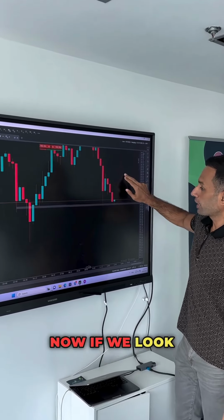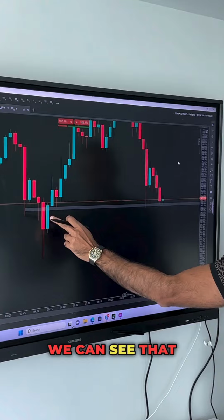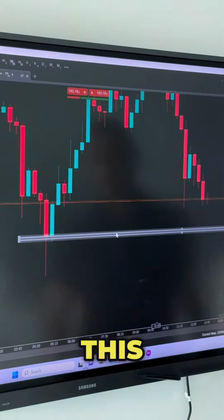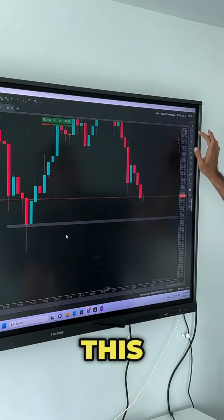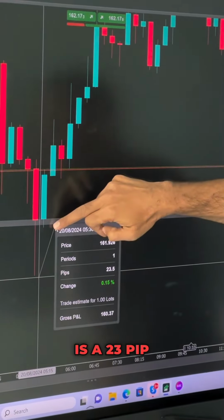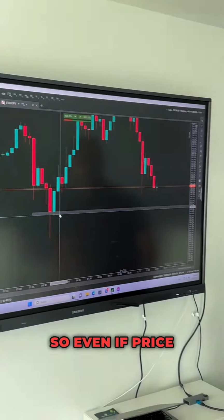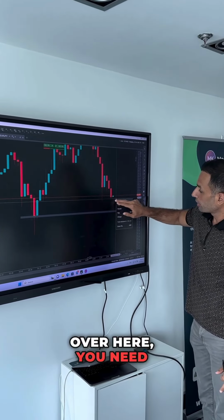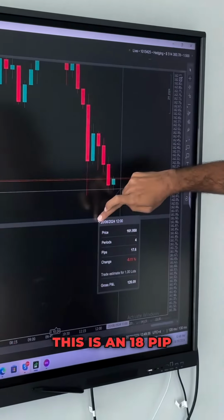Now, if we look here to the left hand side, we can see that this is market structure, which means we can bring the support down at this point. The only reason we can do this is because if we measure this wick, this is a 23 pip wick at this point. So even if price breaks below this low of the candle over here, you need to measure this range. This is an 18 pip range.